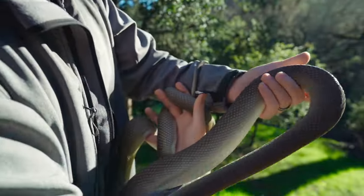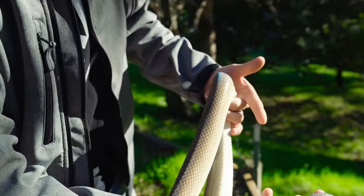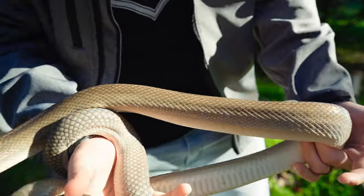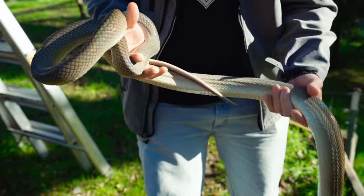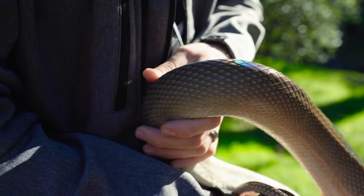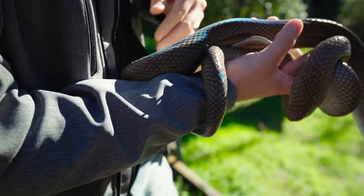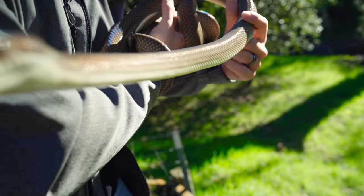I really wanted to capture some of the iridescence on this snake before we get deep into it. I thought the sun would do it pretty well. It's probably my angles. Oh, there it is. Oh, there it is right there. Rainbow right on top of that snake. Get that iridescence. It's all about getting the right angle in the sunlight to get the iridescence on the snake.